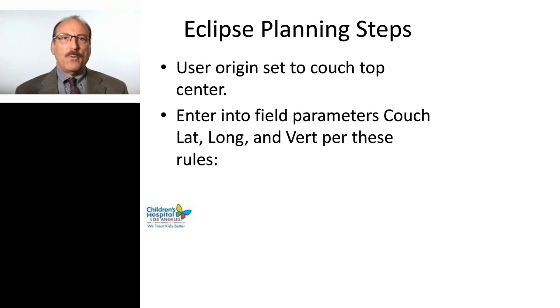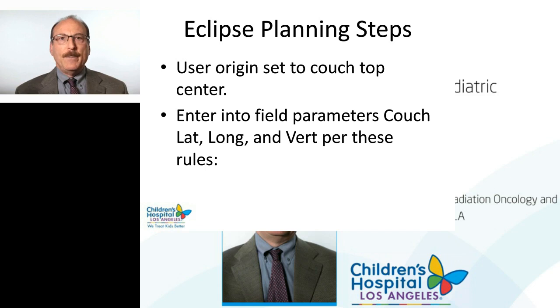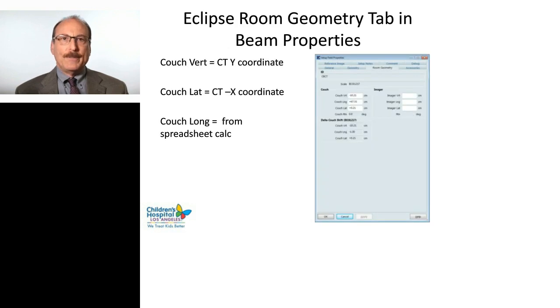This is the screen in Eclipse for the room geometry tab for the field parameters. We enter into the absolute couch positions in this dialog. The couch vertical equal to exactly the CT Y coordinate. The couch lateral is the CT negative X coordinate, and the couch longitudinal is entered from a spreadsheet calculation, which will be explained in the next several slides.